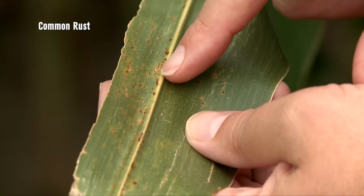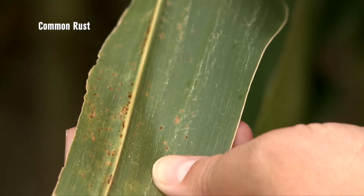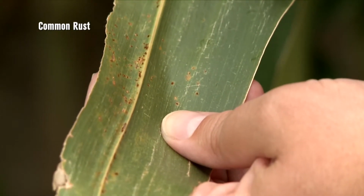Any that wouldn't be solved by crop rotation though? Yes, and actually we can't eliminate disease pressure with crop rotation or any of these methods individually, but in particular the pathogens like rust pathogens that don't overwinter here, they have to blow in every single year, and so crop rotation, hybrid selection, there's really not much we can do except monitor for its development and spray if needed.